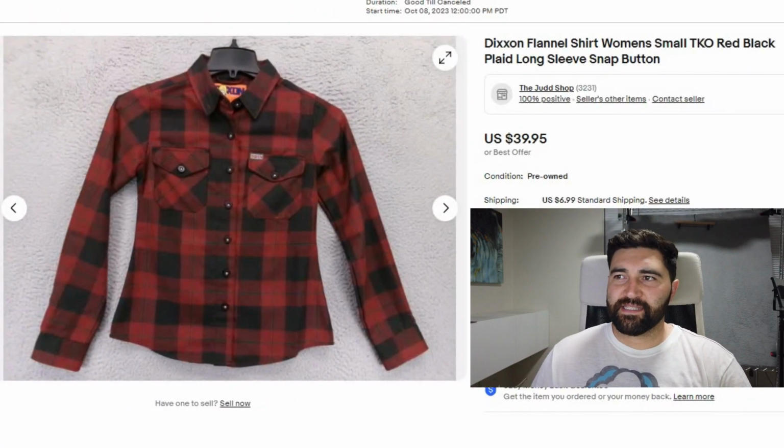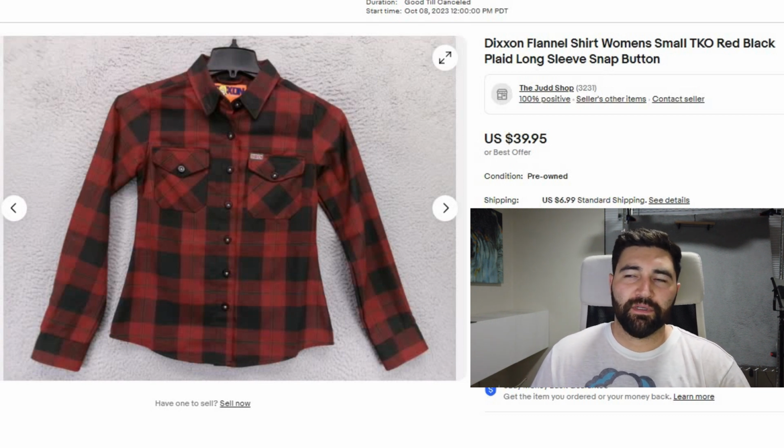The first sale of the day is this Dixon flannel. It's a women's small. The name of it was the TKO. It took 5 days to sell and it sold for a best offer of $35 plus shipping. This came from one of my many local buyouts for a few collections of Dixon flannels.